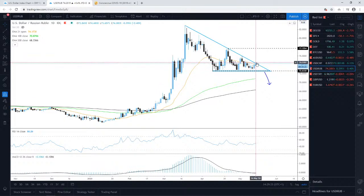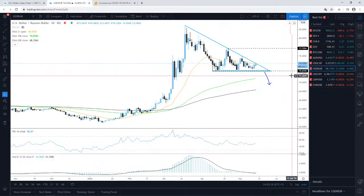But if this suddenly reverses sharply to the downside, keep your eyes on the lower side of this triangle near the 72.63 territory, roughly around there.